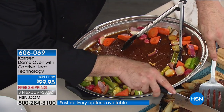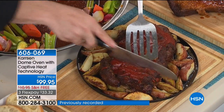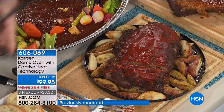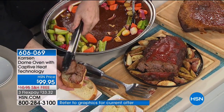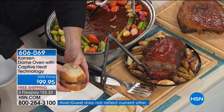I had somebody say to me, you like meatloaf? I can't stand meatloaf. You know what? When you make a meatloaf like this, and then you do what I do and go ahead and take that and put it there. Can I ask you a question, though? So it's not only faster, it looks like it keeps the moisture in, right? And that's the point. That's the captive heat technology, you guys.